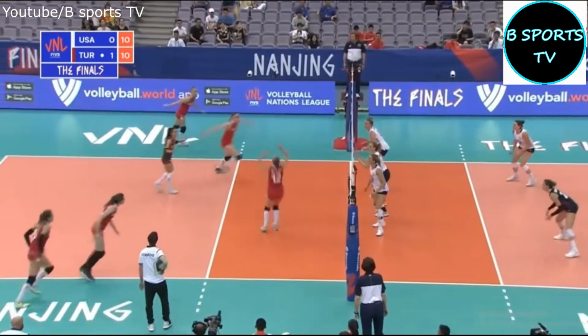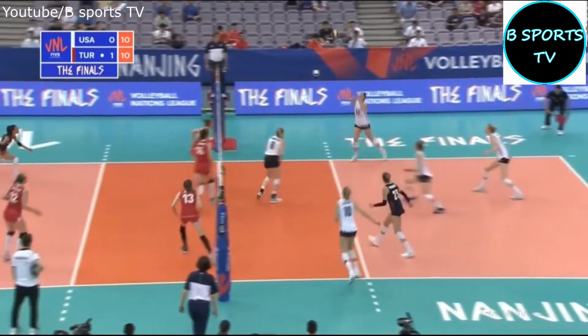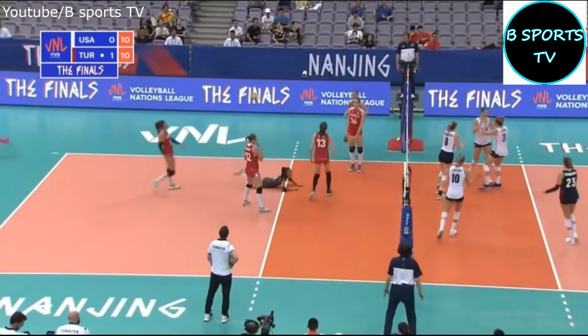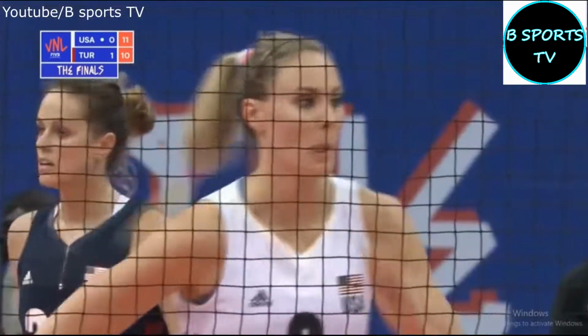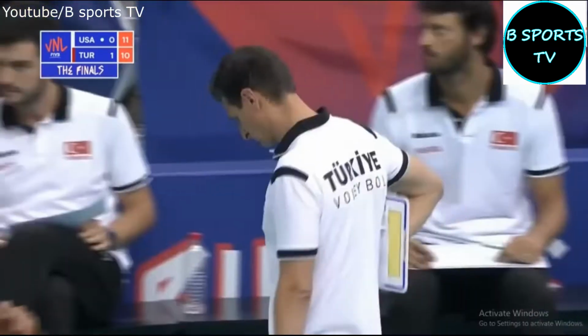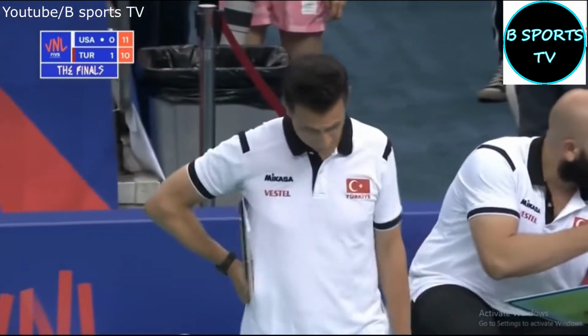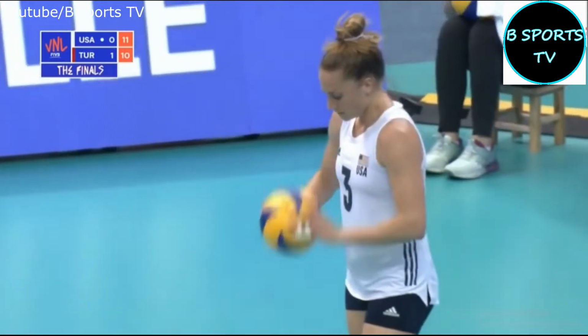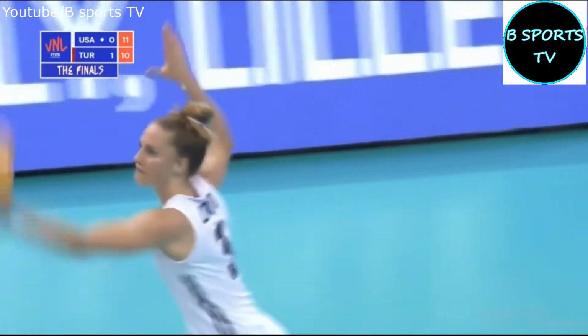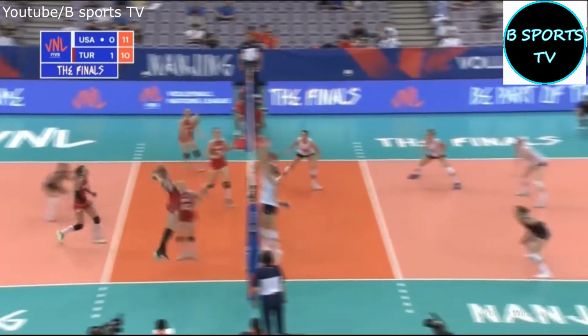That's a good cover. Good pick up from Hill. Murphy can't get the full swing on it, but still gets it in position. But it looked like there was a bit of a communication problem. They were both there, but they looked at each other and the ball fell. Yes, with power, Turkey have been comfortable in defence, picked up a lot of the US attacks, but they've been a little suspect shorter on those tips.